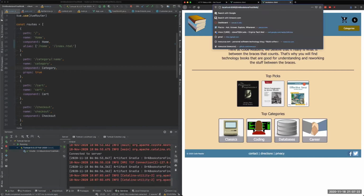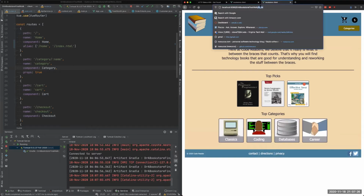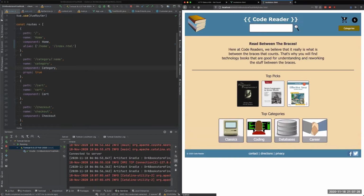So let's try to go to slash home now, and it works. And let's try to go to slash index.html, and it works. Great. So that's the homepage links. So that's just an extra view router trick.